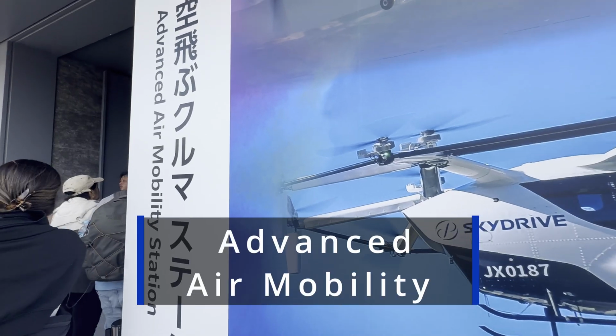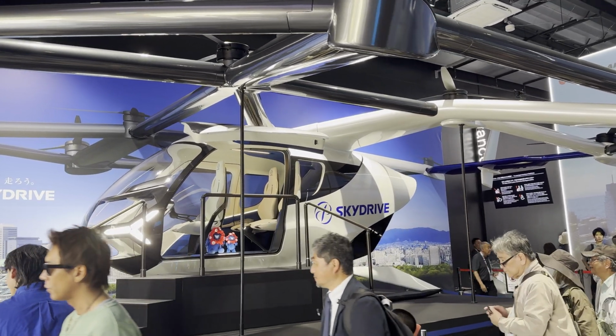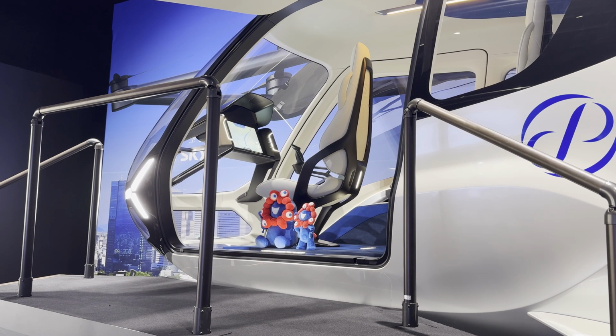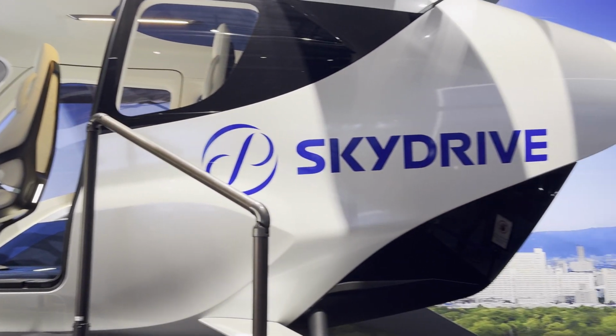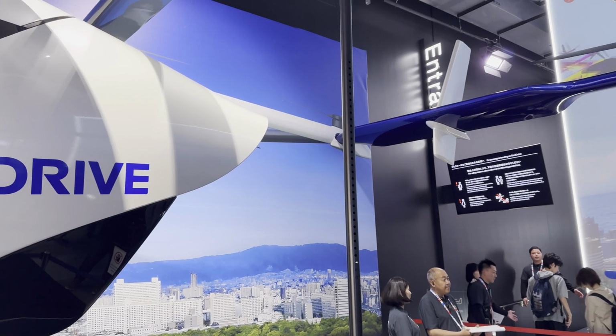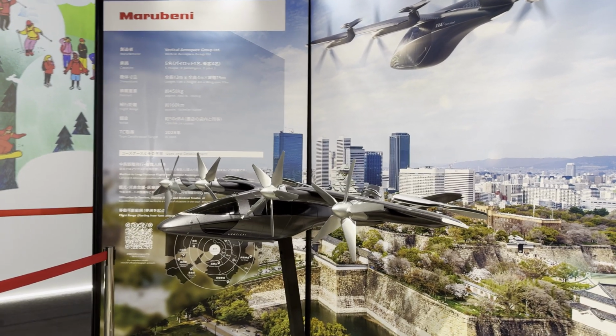The Advanced Air Mobility exhibition showed a drone-like air vehicle that could be used for remote medical evacuations. Here, the medic pilot needs less flying skills than a traditional helicopter pilot. It was a full-scale model and was pretty impressive. The exhibition also had some other conceptual air vehicles on display as models.